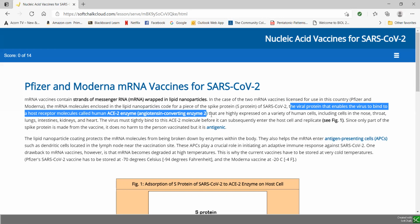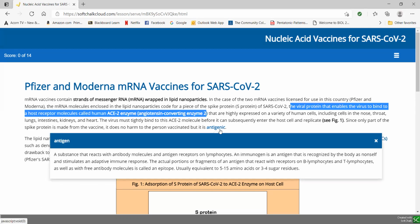And although we're going to call this the spike protein, this codes for a portion of the spike protein. So it doesn't cause any harm in the person vaccinated, but it still functions as an antigen, which will then stimulate both a humoral response, that is the production of antibody molecules, and a cell-mediated response, the production of cytotoxic T lymphocytes that kill virus-infected cells.